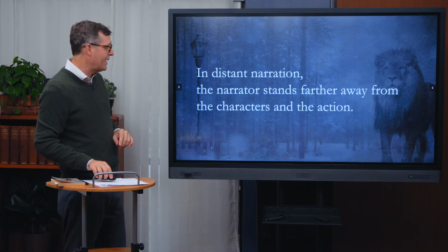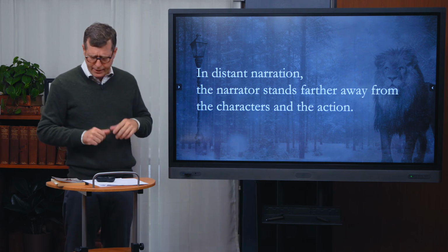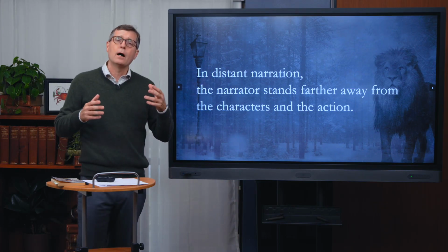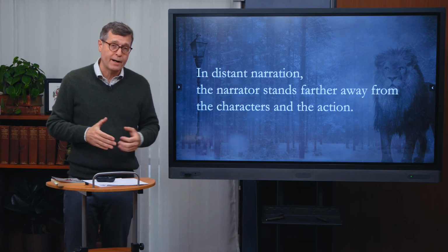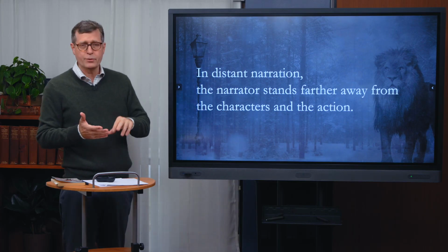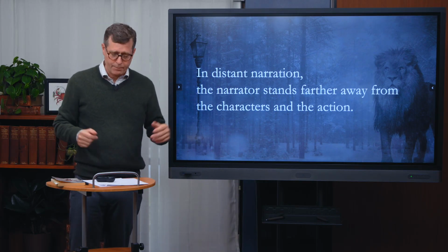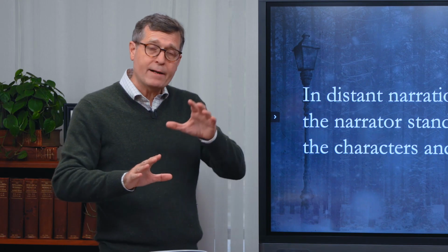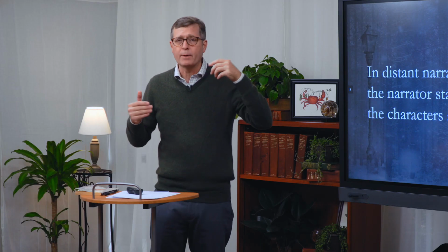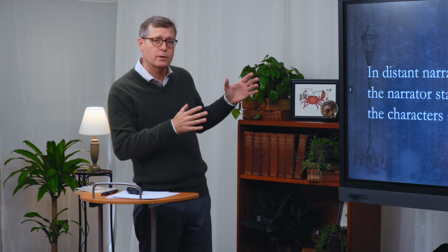Distant narration: the narrator stands farther away from the action. A good example, and we're going to get to this in a little more detail in a minute, is how The Lion, the Witch, and the Wardrobe starts. We've got a narrator who says, there once were four children named Peter, Susan, Edmund, and Lucy, and they went to the professor's house to escape the air raids. That narrator is standing way out, giving us some summary, some explanation, some background. That's how distant narration works.